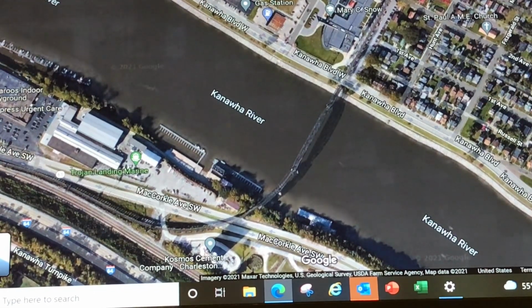Hi everybody, I have sort of a smorgasbord tonight. First of all, I went back to Charleston. We're going to take a look at this railroad bridge over the Kanawha River. It was built in 1907. CSX owns it, and it was used by the C&O and interurban and also vehicles.